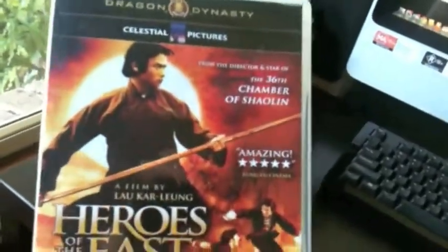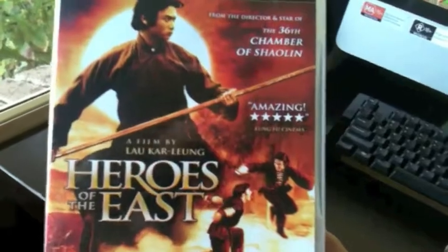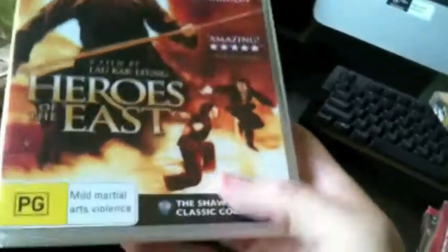Okay. Heroes of the East on Dragon Dynasty. From the director and star of 36 Chamber of Shaolin. I expect this to be actually a very good film. Shaw Brothers, excellent.